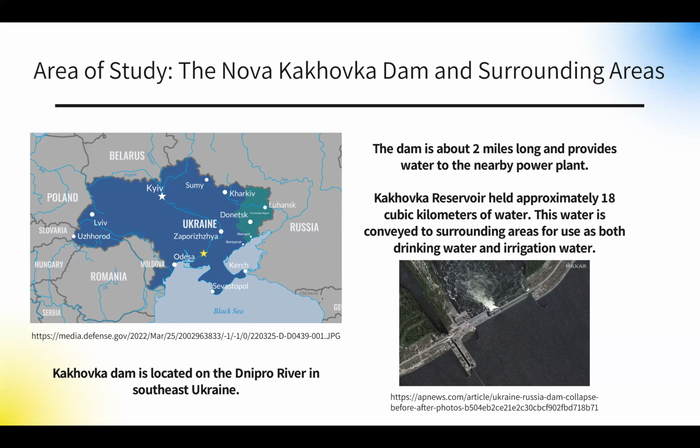It sits at the base of the Kakhovka Reservoir, which holds approximately 18 cubic kilometers of water. So that's about the same as the Great Salt Lake. So it's a pretty big reservoir. And this water is conveyed to the surrounding areas for use as both drinking water and irrigation water. So it's a big source of water in Ukraine and in this Kakhovka region. The dam is about 2 miles long and also provides water to a nearby power plant. So it also produces energy for this region as well.